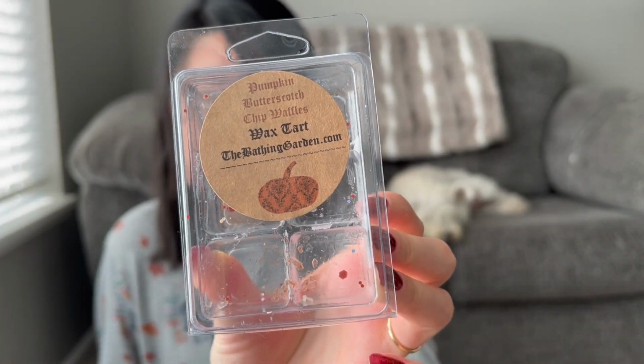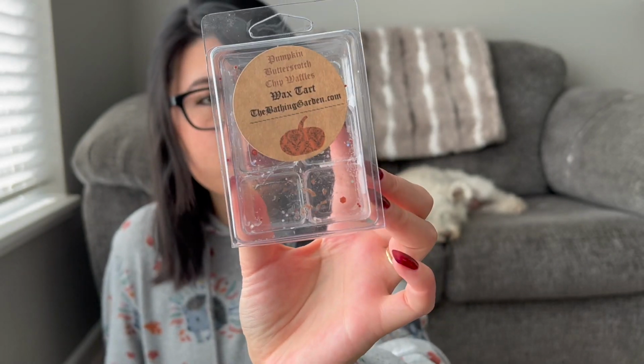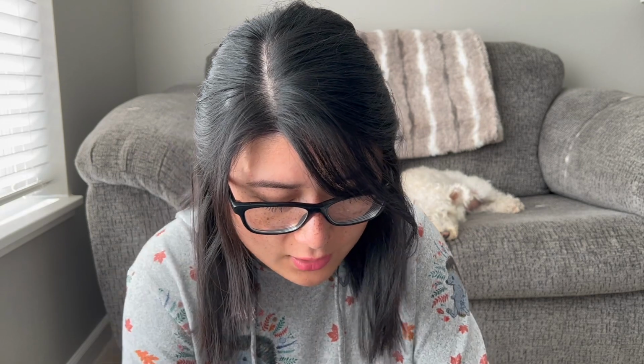We have Pumpkin Butterscotch Chip Waffles, another one from the Halloween collection that I picked up last year. Really, really good. If you like pumpkin pecan waffles, that's kind of what this one smells like. Do I have any other Bathing Garden? I think that's all my Bathing Garden.